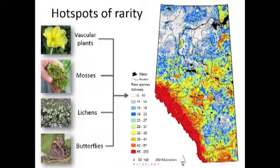The second topic I'd like to talk about is, well, we have more than just caribou. Our biota is rich in Alberta. If you take a look at some of the other rare species we have, in this case, rare plants, bryophytes, lichens, and butterflies, this map on the right is a hotspot map. Areas in red represent areas of higher biodiversity for rare species.